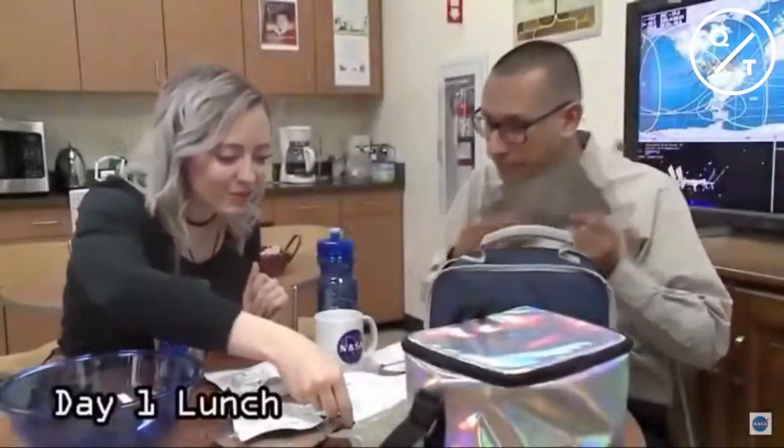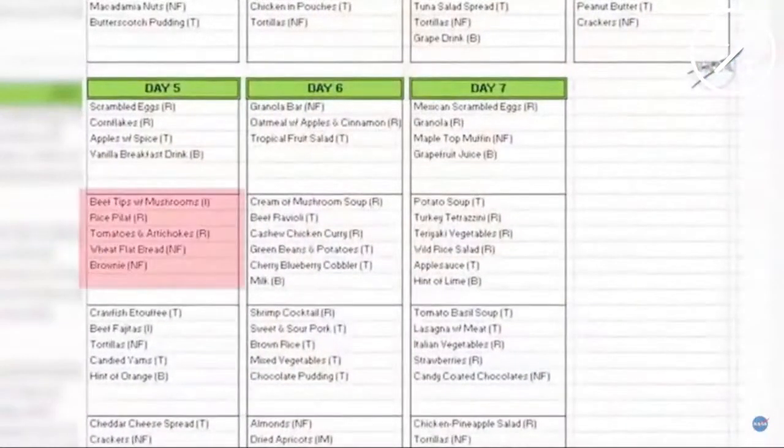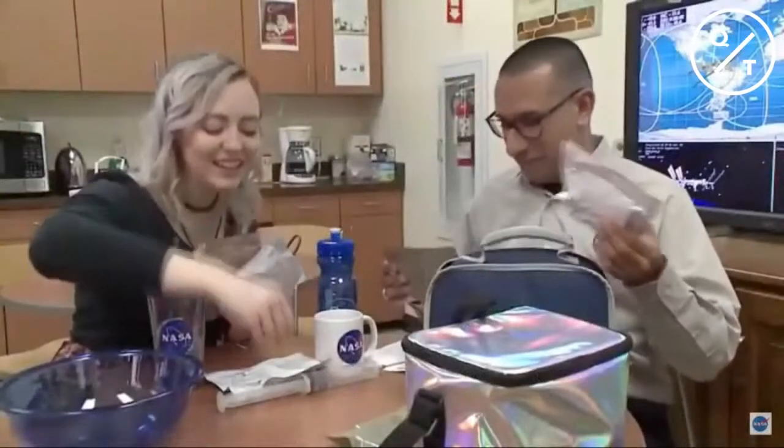So I have beef and mushrooms, rice pilaf, tomato and artichokes, and a wheat flatbread. Well, I don't know about that.